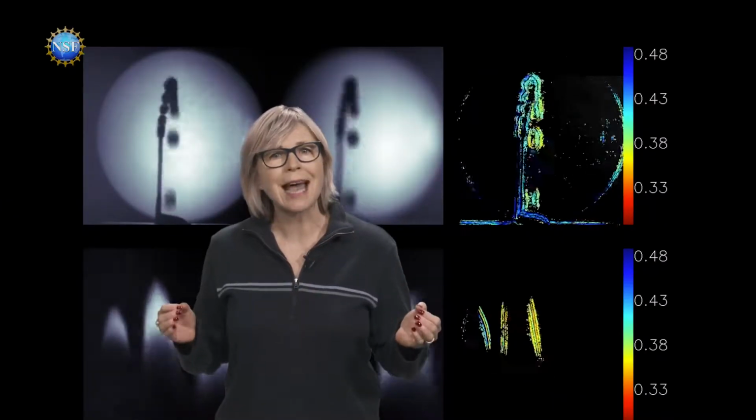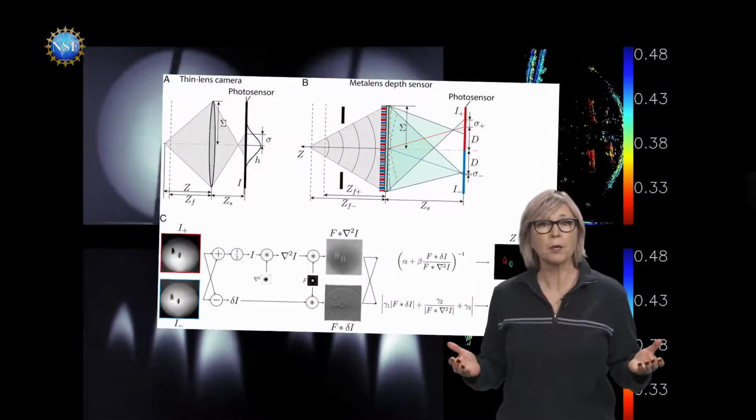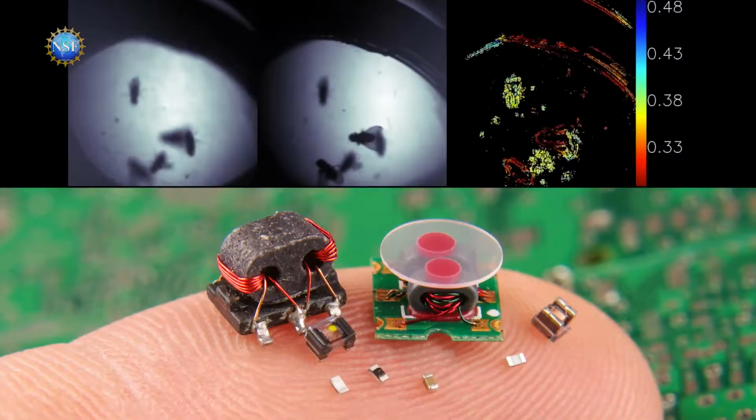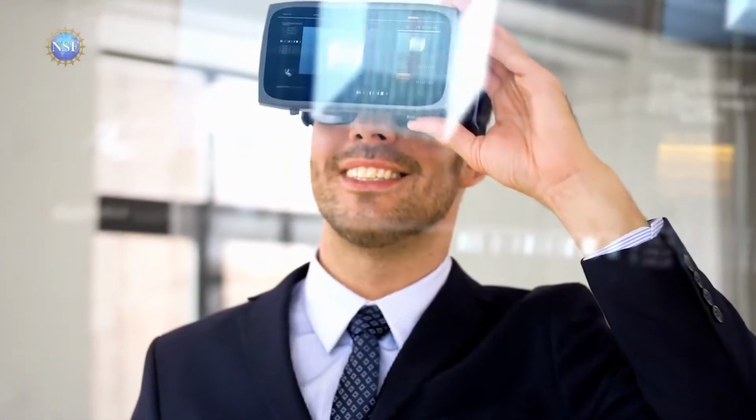The team uses a nanophotonic device called a metalens, along with a computer algorithm to build maps that represent distance. The metalens sensor could be used for tiny robots, small wearables, and lightweight virtual and augmented reality headsets.